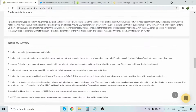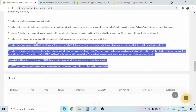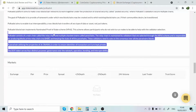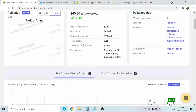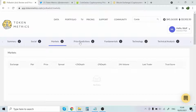They have a team of experts, and the information they pull up here is straight from the cryptocurrency projects' white papers. This is not some Google or YouTube information. This is straight from the horse's mouth, the information that you will see in Token Metrics. It's a very crazy way to look into projects and see the compressed real knowledge about the project. I love it. Here you can see the socials, average accounts active on Reddit, Telegram users, Twitter followers, and all this stuff. Then you can see the markets where you can buy the coin.